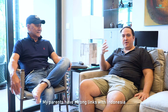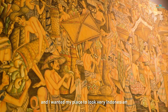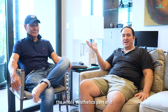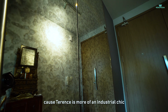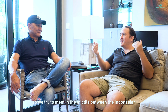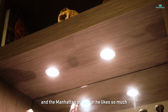My parents have very strong links to Indonesia, and that's the kind of culture I grew up in, and I wanted my place to look very Indonesian, but quite modern as well. And this is where, in the whole aesthetics part of it, Terence comes in. Terence is more of an industrial chic, Tribeca type of, those are his kind of tastes. So we try to meet in the middle between the Indonesian kind of tropical setting and the Manhattan stuff that he likes so much.